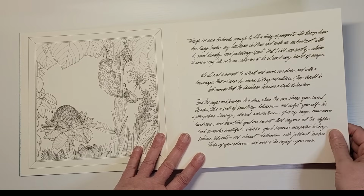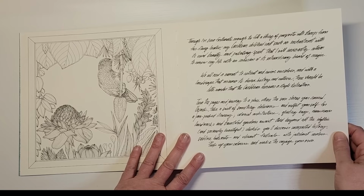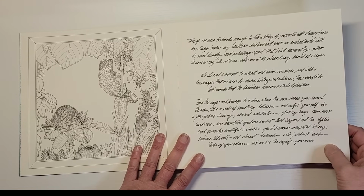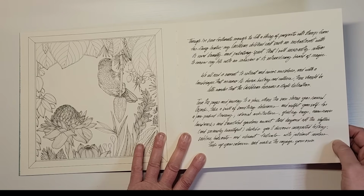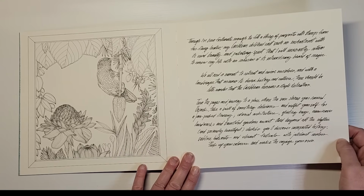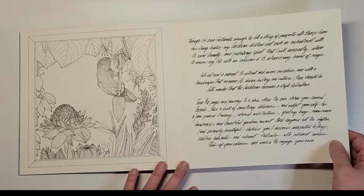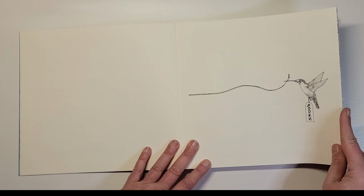Though I've been fortunate enough to fill a string of passports with stamps from far, it's hard to read. My Caribbean childhood was such an enchantment with its vivid beauty and spirit that I will return to renew my life with an infusion of its extraordinary brand of magic. So I won't read the rest, but yes, that's a nice little opener.